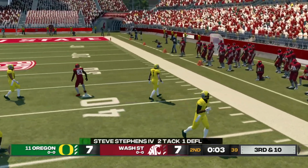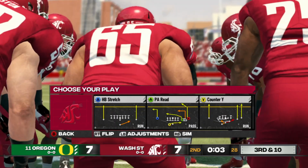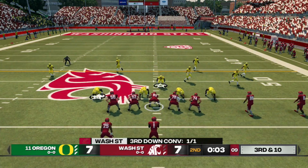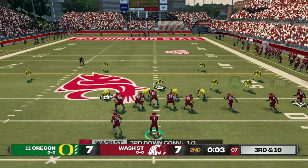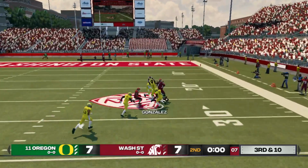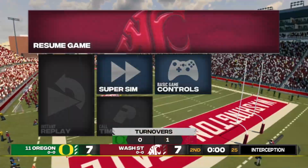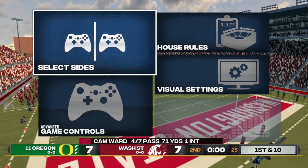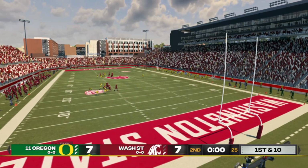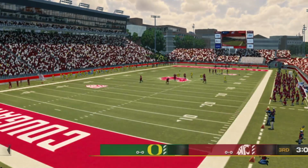Quick pass, and he's right there to knock it away. And we'll probably see how far he can throw it, as it should be the last play before the half. He's going to air it long. Into coverage, and the defense has it. So we've played two quarters. We get a tie game at 7-7.